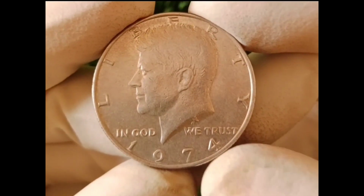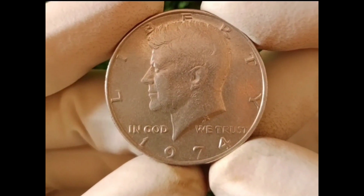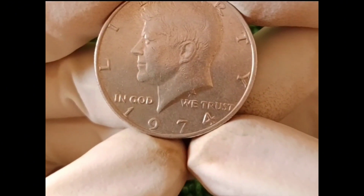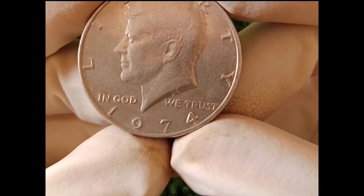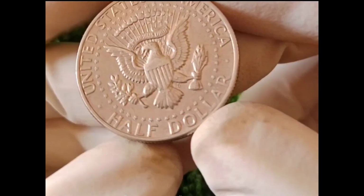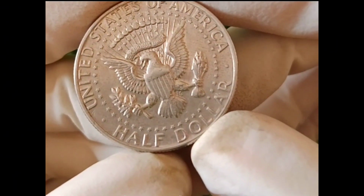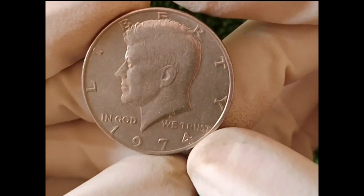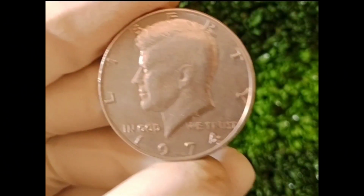The 1974 Kennedy half dollar retains the iconic design first introduced in 1964. The obverse (front) features a left-facing portrait of John F. Kennedy, designed by sculptor Gilroy Roberts. The inscriptions include Liberty above Kennedy's head, the year 1974 below, and In God We Trust across the lower portion. The reverse (back) displays the presidential seal, featuring an eagle clutching arrows and an olive branch.